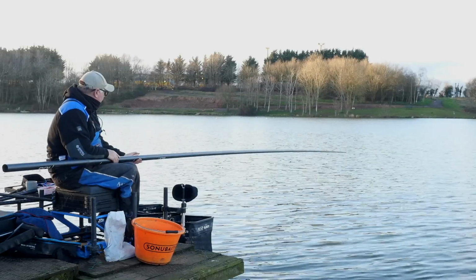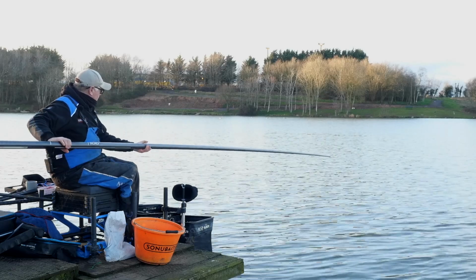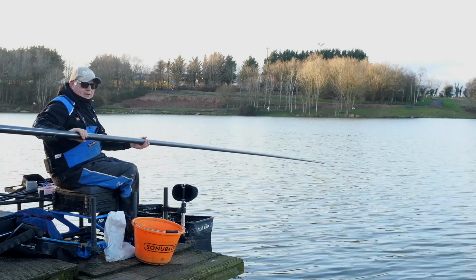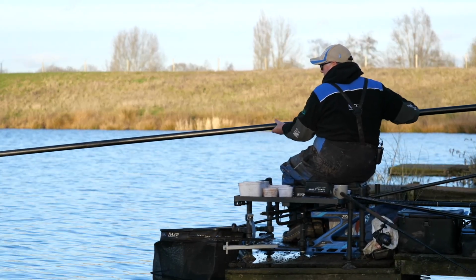And there we go, we've got a fish. Hopefully we'll keep this one on. Slightly better fish again. I think maybe that's why it's gone a bit quiet. Hopefully we'll get this one in, or it will be the curse of the camera again. I want to go home.